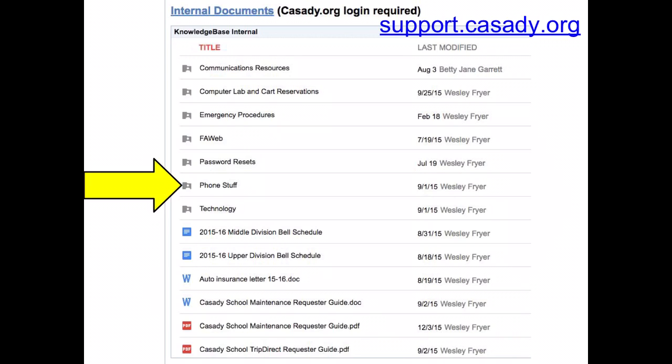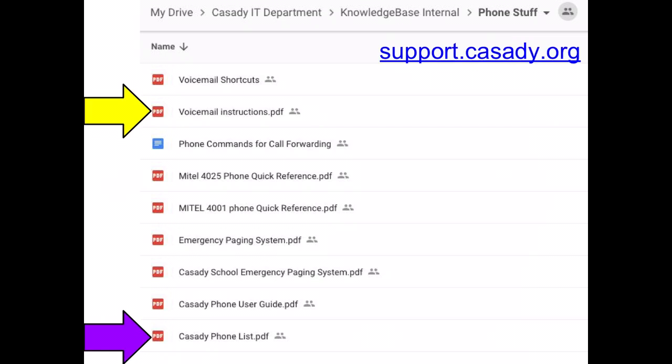The first one we're going to look at briefly is the folder called Phone Stuff. And inside here is where you're going to find your voicemail instructions, shortcuts, commands for forwarding calls, little quick reference guides for different phone models. You'll have to look and see which model phone. Most people either have the Mitel 4001 or the 4025. Information about emergency paging, and also at the bottom our Casady phone list, which continues to be updated and will be updated for next week with our new faculty and staff and their new phone extensions, or changed phone extensions in some cases.